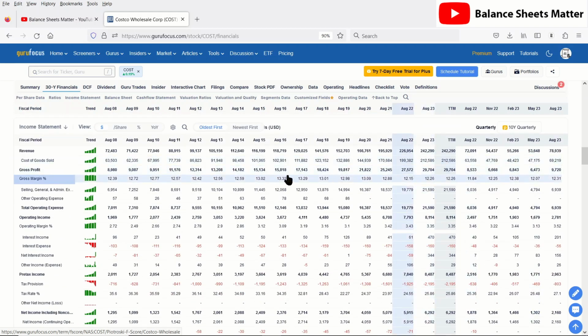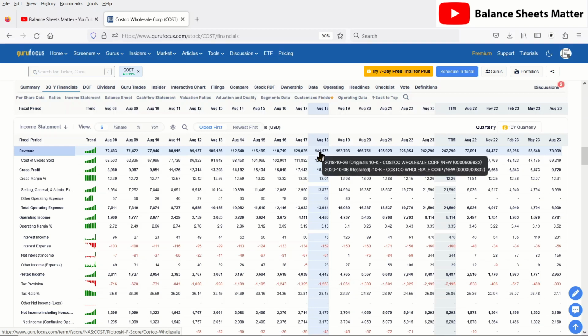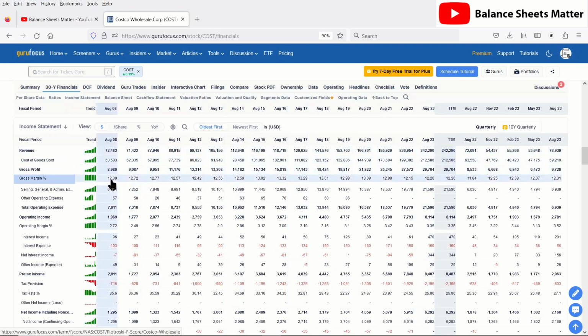So we look at basically the income statement here. You can see, as we saw before, revenue has been growing quite strong, and even in these last years, it's actually quite impressive. 2018, 141 billion to 242 billion in the current year, and their gross margins being fairly stable. We're at a little bit of a lower point right now, and that may be because of a little bit of supply chain, the cost of goods, things are more expensive, and you can see their gross margin has squeezed down a little bit. It's about 12.26.